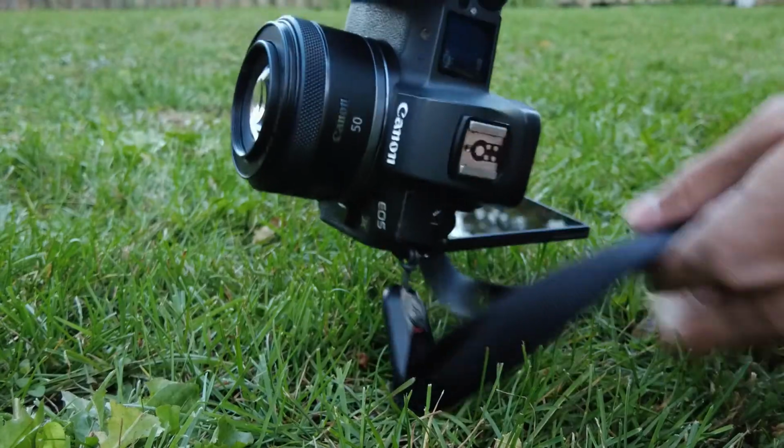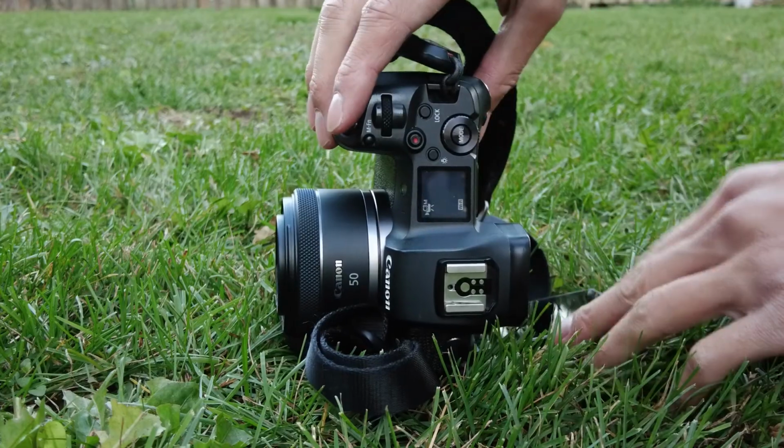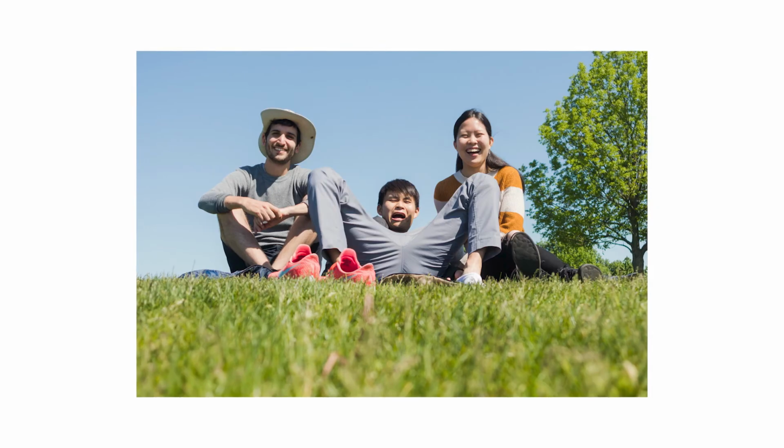I normally bring a Peak Design leash attached to this camera setup because it allows me to just sling it on my body, and for those shots where I do want to just place the camera and take a couple photos, for example in group photos, I use the strap as some material to prop up the camera and just put it on the ground. And here are some examples of those photos.